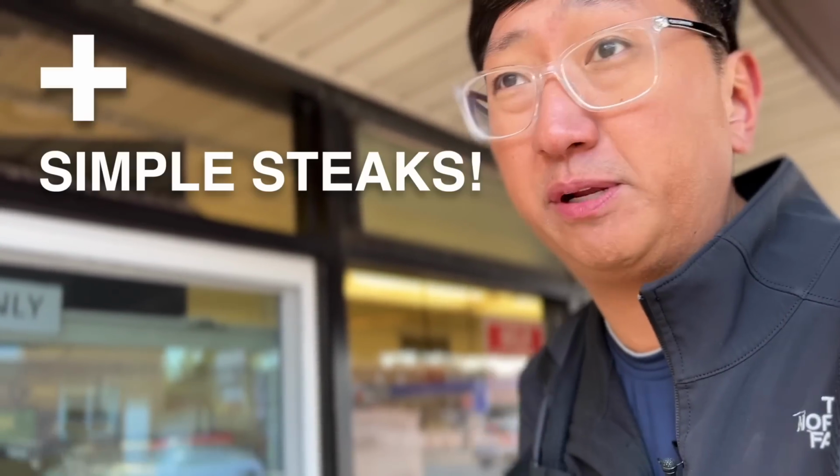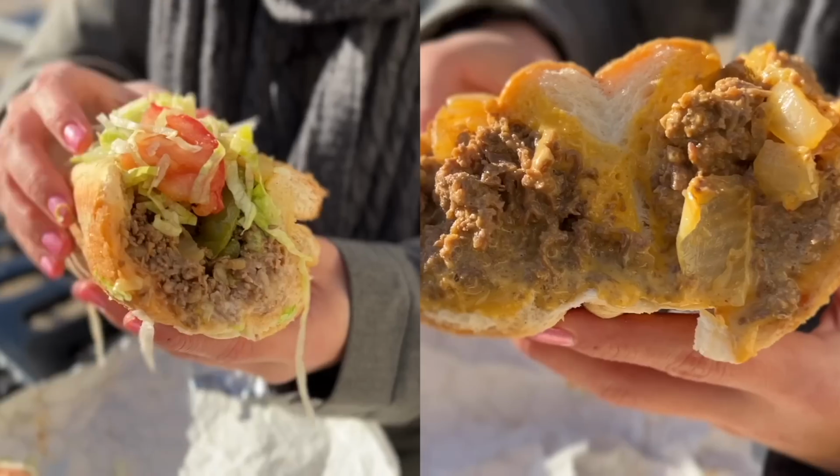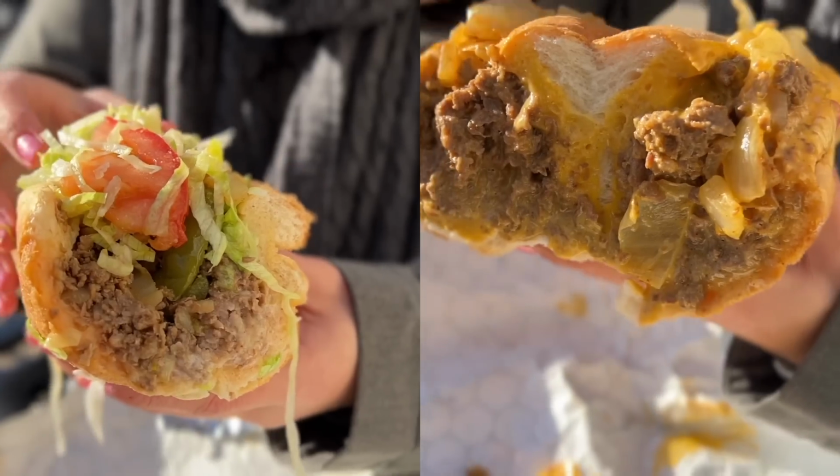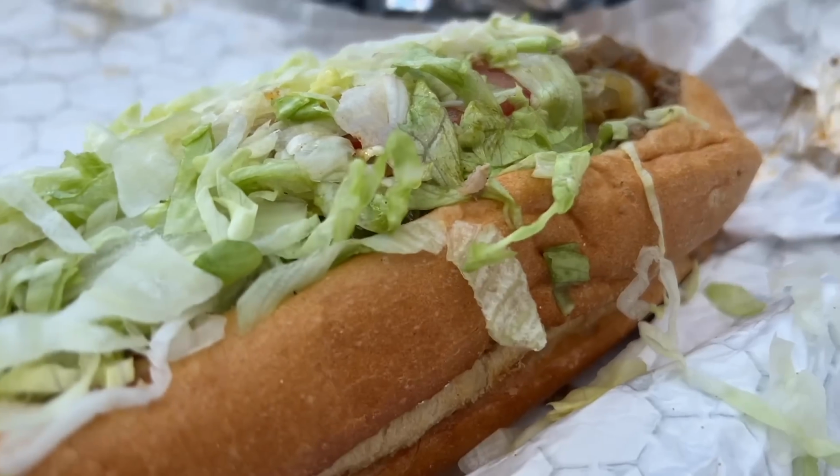So I really like how the system here works. They call your name out and they text you. So us getting our cheesesteaks, pretty simple. However, there isn't an indoor, so if it's a cold day, make sure you bundle up. So both the cheesesteaks cost $11, so they're pretty expensive, but get this, every topping is $1 on top of that. So lettuce and tomato is $1, mushrooms $1, grilled onions $1. Is it worth it? Well, let's find out.